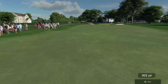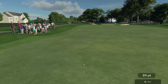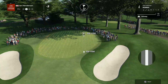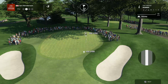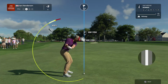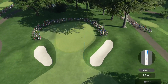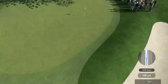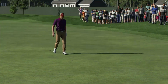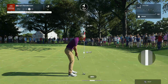This second shot, though, into a green that has two tiers on it. If you're not on the correct tier in two, you're going to face a difficult putt. Playing this one about 130 yards out. He's currently tied for the lead. Well, not a bad approach, that one, up onto the green. A couple of putts from there, and that'll be a pretty good hole.